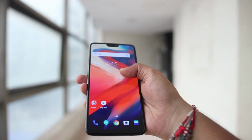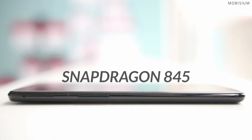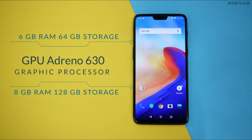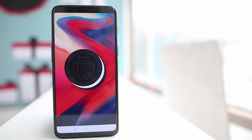The OnePlus 6 comes with power-packed Snapdragon 845 chipset, which enables the device to process things with ease and much faster. The 256 and 128GB internal memory with 8GB RAM and 64GB internal memory with 6GB RAM are the two variants out in the market. Such healthy RAM is coupled with the Adreno 630 GPU as its graphic processor. It uses Android 8.1 Oreo and has an octa-core processor, and it switches between the applications real quick.